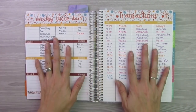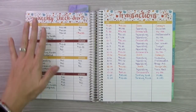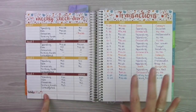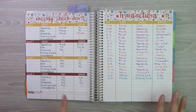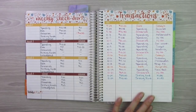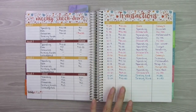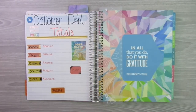Then we have, and I'm actually going to switch these two, I'm going to put transactions on this page and weekly check-in on this page for my November budget. So we have the weekly check-in here, which has weeks 1 through 4 and then total, and we have our transaction log here, which keeps track of all of my expense transactions throughout the month. That would be spending, gas, groceries, sinking funds, and anything unbudgeted. Things that I'm already planning for, like phone bill, car insurance, or rent, I don't track here, just the expenses portion. And then I always do my current debt totals on the 5th page after the monthly spread.